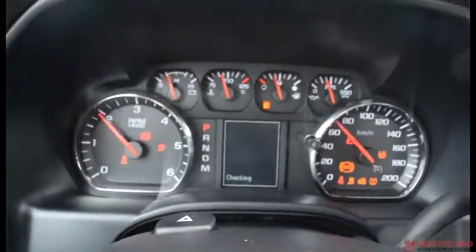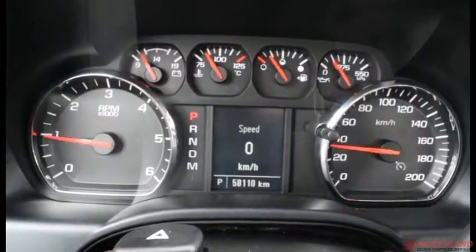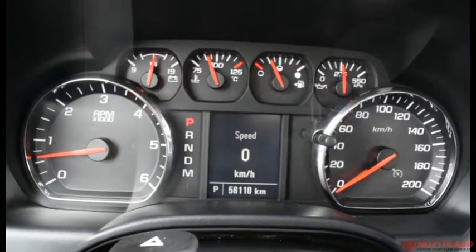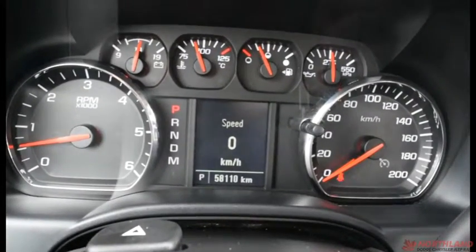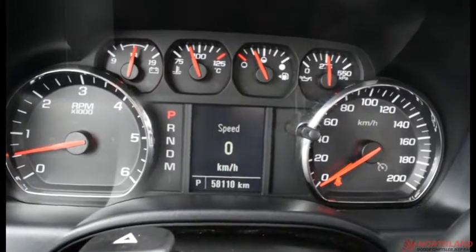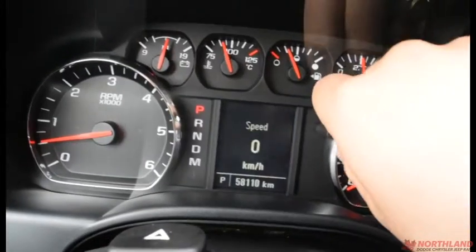Now, in the center here, we do have our speedometer and our odometer, as well as our fuel gauge, our engine temperature, we got our oil up there, and our battery, all in there, as well as what gear we're in, and how many kilometers we have, which is only 58,000, not too many. Now, we can switch that guy around a little bit in the middle. All we gotta do is press this button right here, or sorry, we gotta turn it.